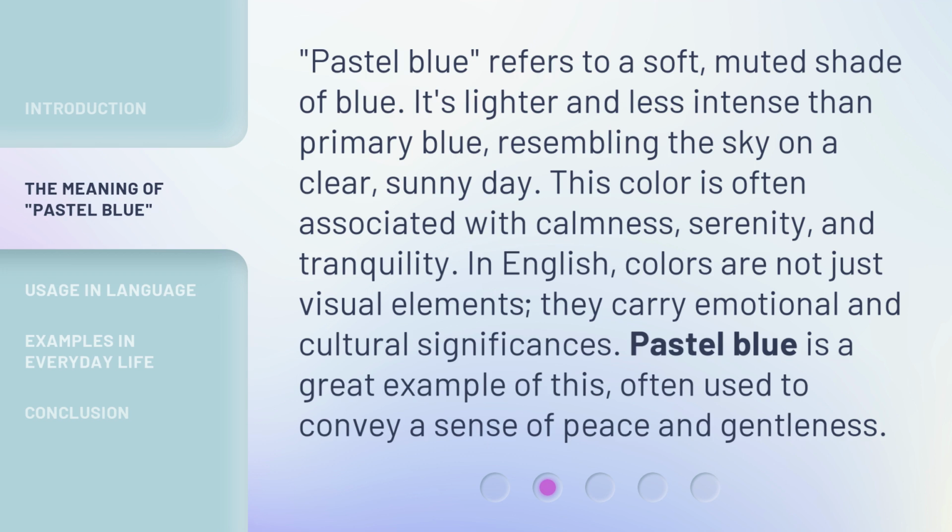In English, colors are not just visual elements. They carry emotional and cultural significances. Pastel blue is a great example of this, often used to convey a sense of peace and gentleness.